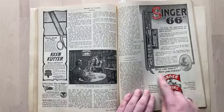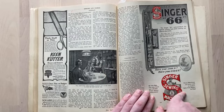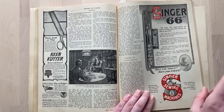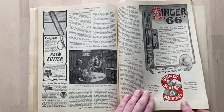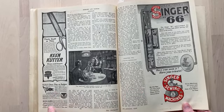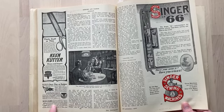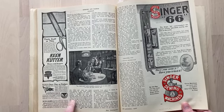Oh, look at that. Singer sewing machine, model 66. They put red in their advertisement. That's really fancy. Class pins or badges. Squad? What? I think they're selling chickens, like live chickens down here.